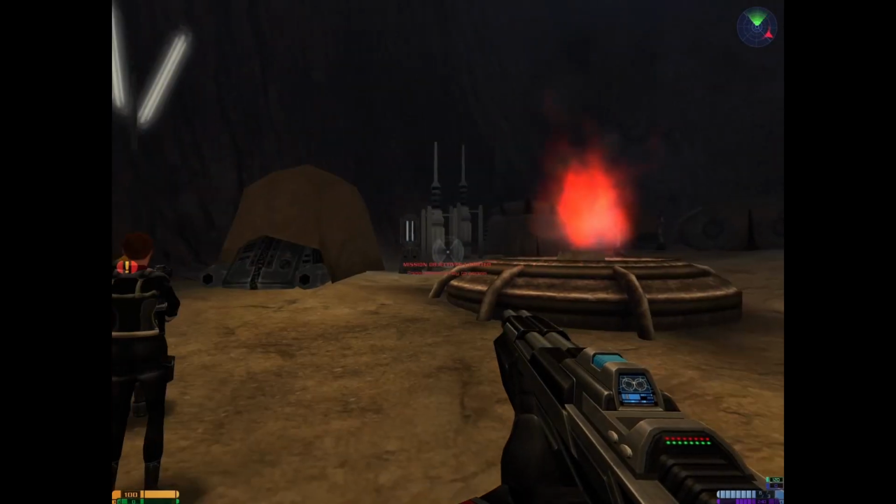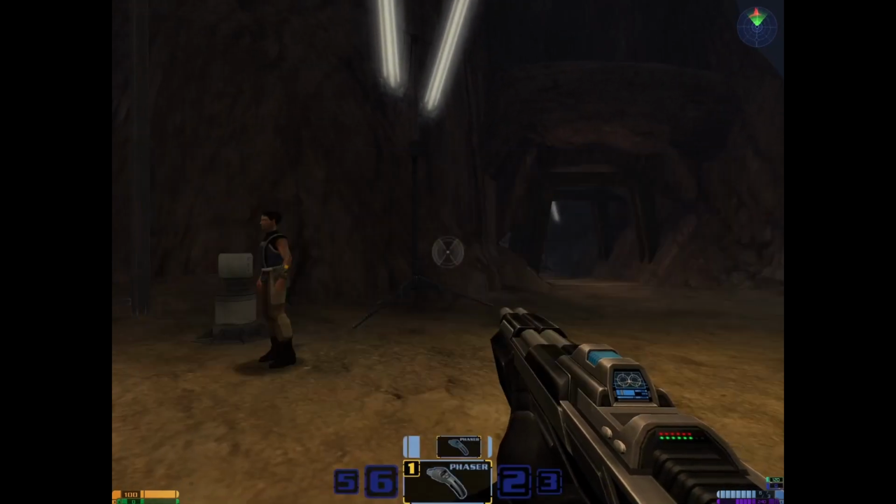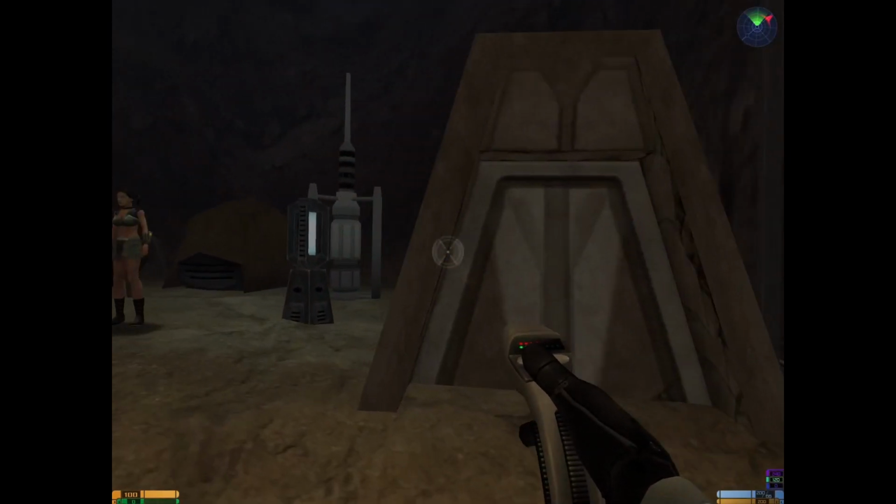Brood fiends? I wonder what they are. These environmental conditions are making it difficult to properly use our equipment. We'll need to figure out a way to adapt our systems.